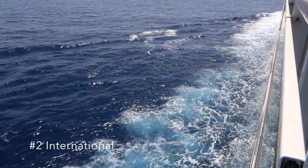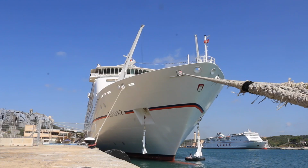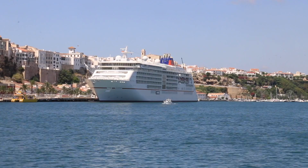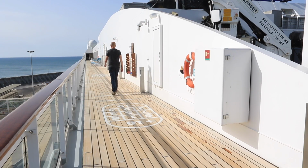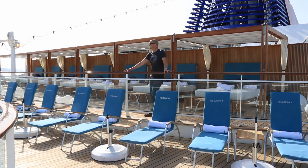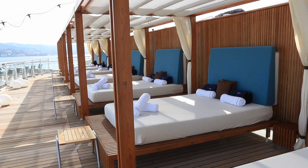The second thing you need to know is that it is a European and very Germanic experience. Being a German line, it is mostly occupied and used by German speakers. However, Europa 2 has been designated as their international ship to attract more and more English speakers. So all of the crew on board are bilingual. They speak German and English.